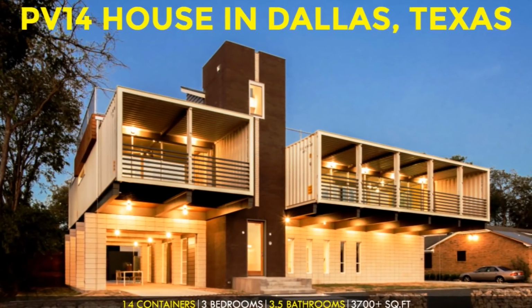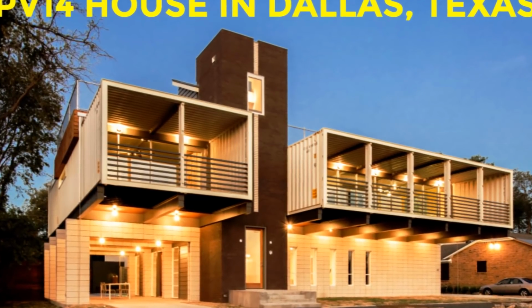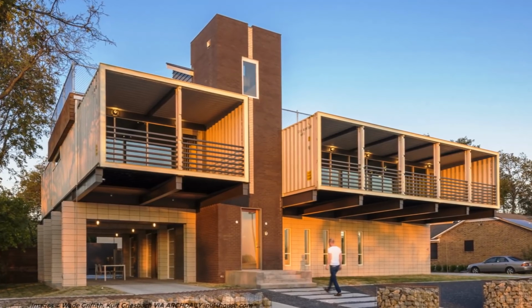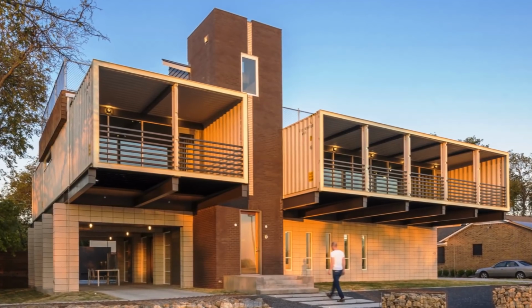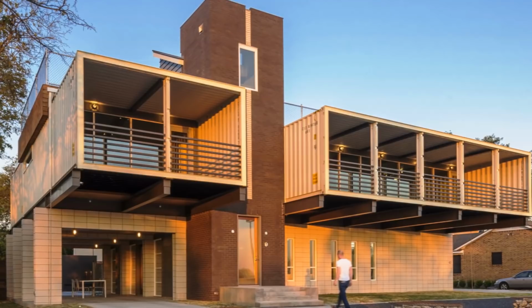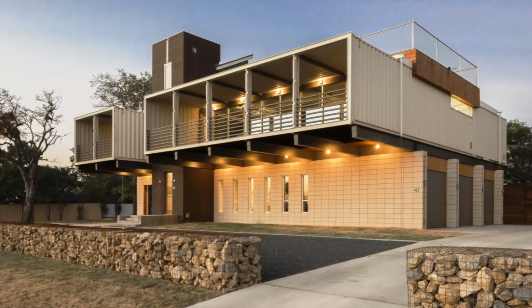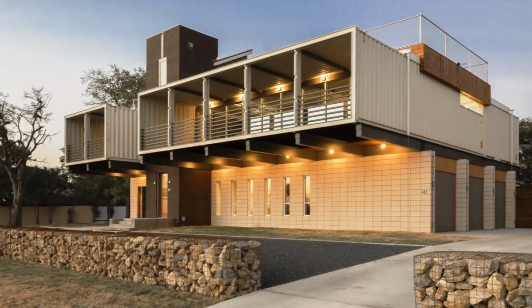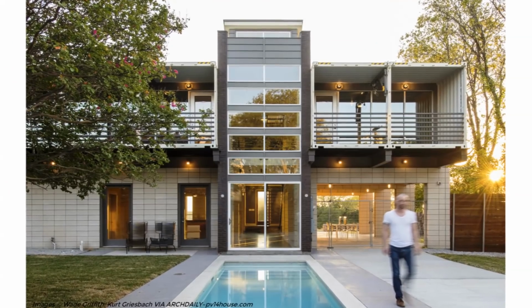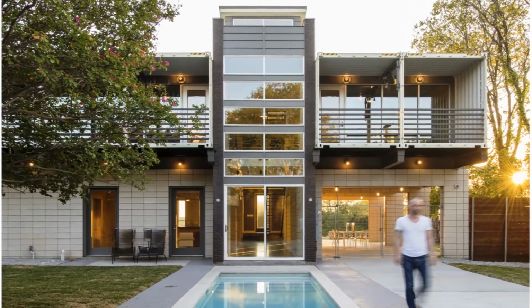Number 3. PV14 Container House in Dallas, Texas. PV14 House is a 2-story single-family residence built using 14 shipping containers to create approximately 3,700 square feet of habitable space. The project site is on one of the highest elevations in the city of Dallas.